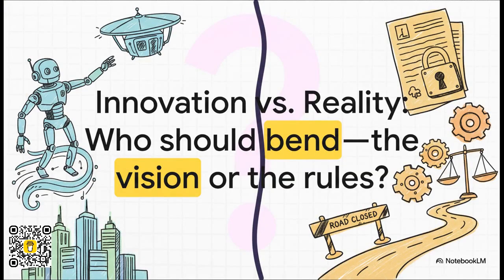And all of this really brings us to the big question of the week, doesn't it? Whether it's a robot butler that struggles with laundry, an encyclopedia with a very specific point of view, or a futuristic robotaxi that might need a steering wheel after all, we're always living in this gap between the amazing future we're promised and the messy reality we have right now. So it makes you wonder, when innovation hits reality, who's supposed to bend? The vision or the rules?